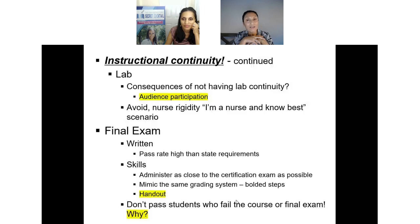If there's a bed bath skill, they will actually have to wash the actor or the client's face, their eyes, their underarm. So the way you teach it in lab is the way that students are going to take it into testing. So it's very, very important to make sure that you're using water, demonstrating the skills the way they are going to do it in the testing process.